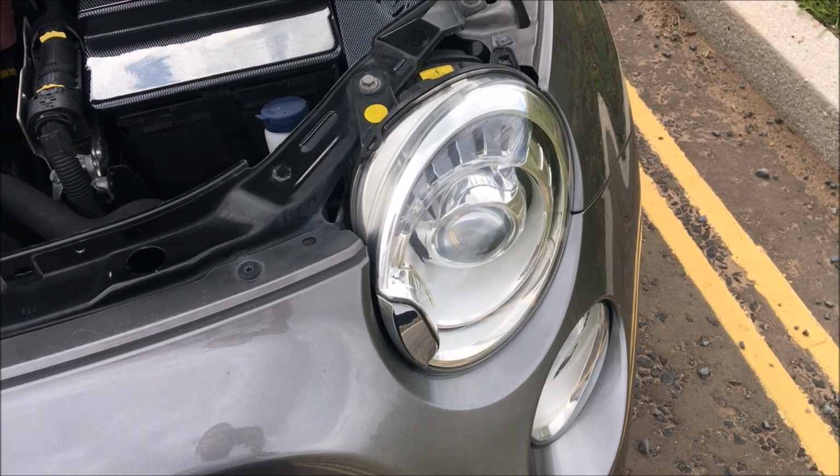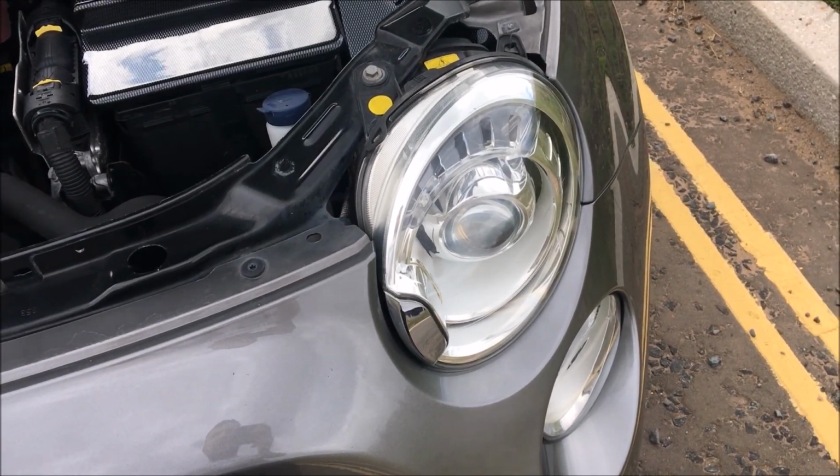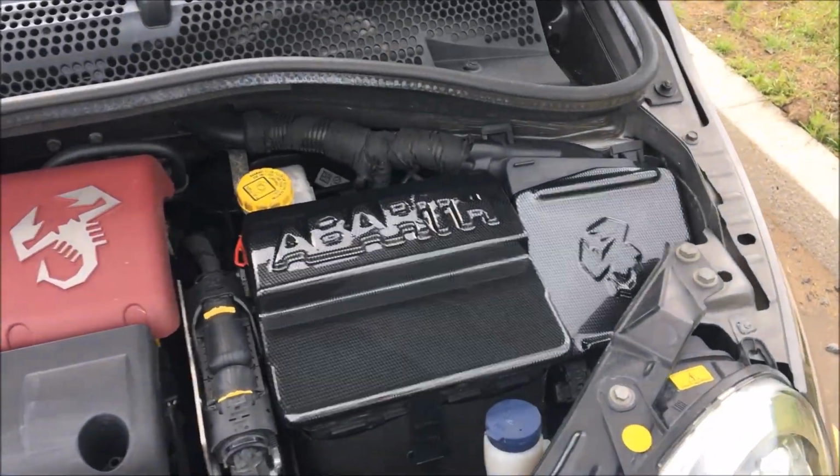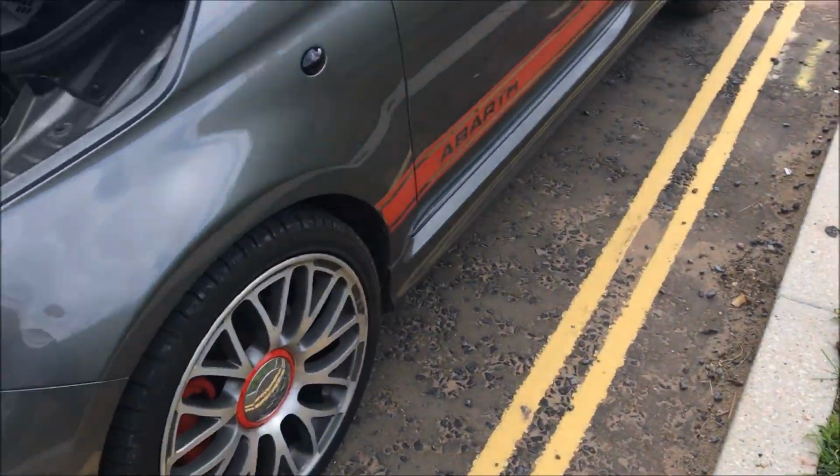Do I go with having the headlights wrapped? I saw someone done it on Facebook the other day and it did look pretty nice. So yeah, I'm in two minds of doing that at the moment, but other than that, there it is.